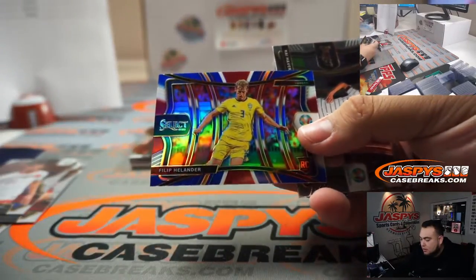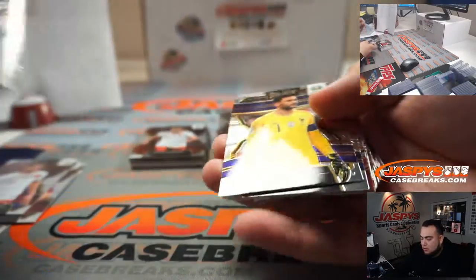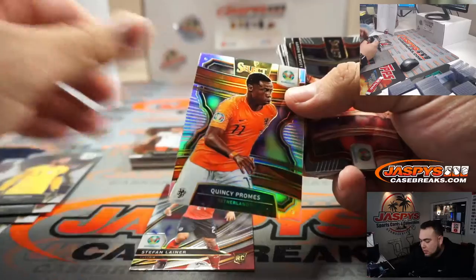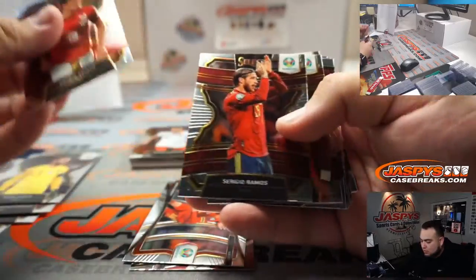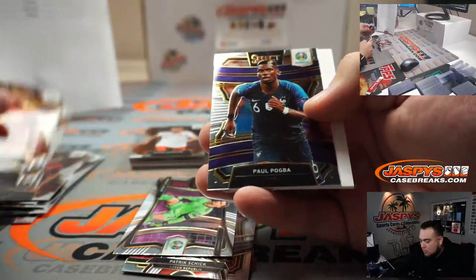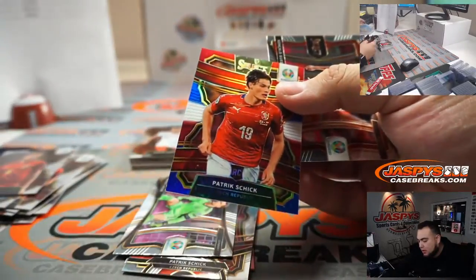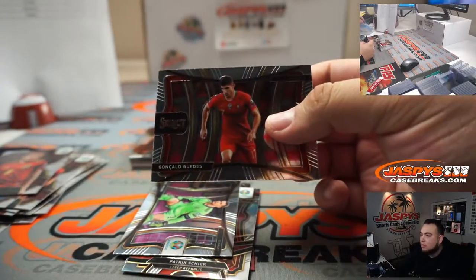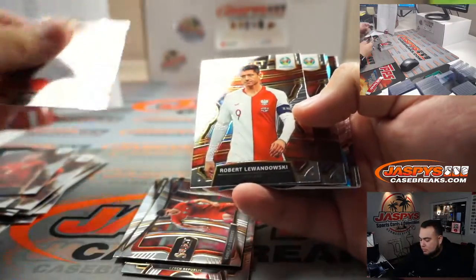Tricolor, Philip for Sweden. We got Kai for Germany. Stefan Lehner. We got Quincy Promes for Netherlands Silver. Pogba. Tricolor rookie here of Patrick. Robert Lewandowski.